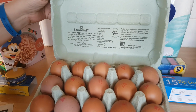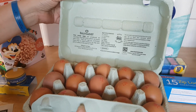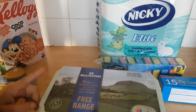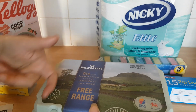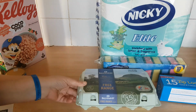But I think it is going to take a while before it actually gets into my head to pick up the right ones. Because they had a 6-pack, but that was 79p, which worked out as if you picked up 2 of those was 1.58. So for an extra 15p, we've got 3 more eggs. But yeah, I have fallen for the free range bit.